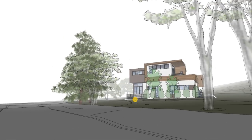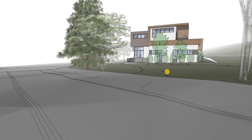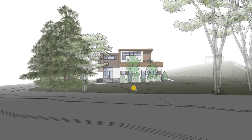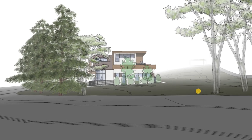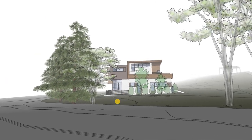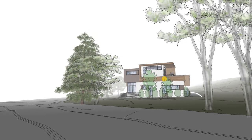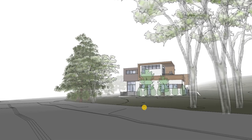I think there's at least currently an opening where the existing driveway is that could allow for the master suite to have more presence, although I am very tempted to close in this gap in the tree line with more trees so that the master suite and the master balcony can feel a little bit more private and not so visible from the street side.